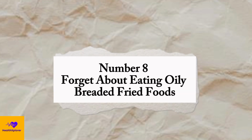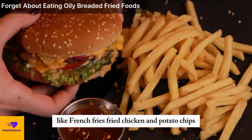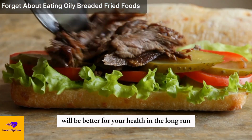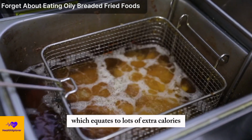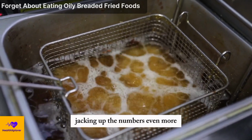Number 8. Forget about eating oily, breaded fried foods. You may have a weakness for fried foods like French fries, fried chicken, and potato chips, but satisfying this craving another way will be better for your health in the long run. Fried foods typically soak up tons of oil, which equates to lots of extra calories, and many are coated in bread first, jacking up the numbers even more.